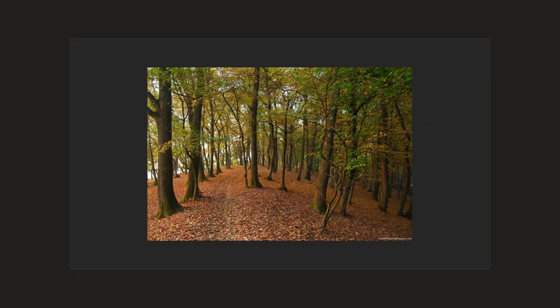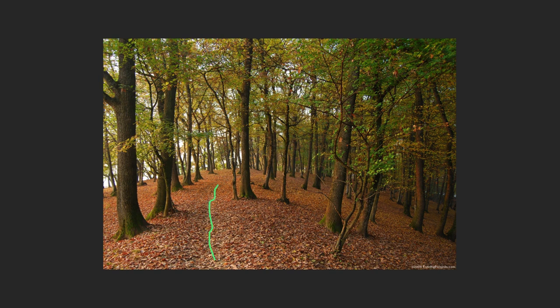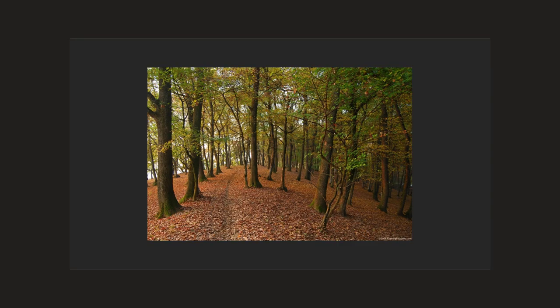The first time that you learn something, the path to that memory in the forest of your mind is really very faint. You can barely see it. But each time you travel down that path, it gets more distinct and more distinct until it's very easy to go down that path and retrieve that memory.